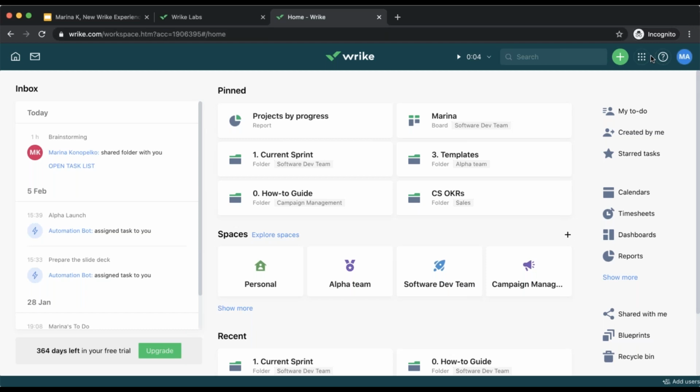Perfect. Sounds good. Well, in any case, I definitely encourage you to enable the new Wrike Experience, get used to it, and send us your feedback if you have any. Feel free to reach out to your customer success managers and your account managers to discuss this further if you feel like there's something that does not fit into your use case.